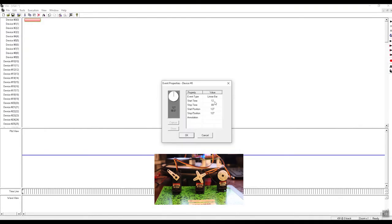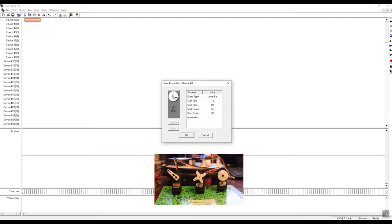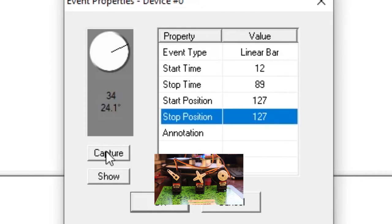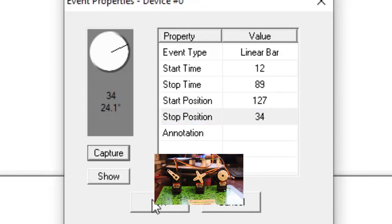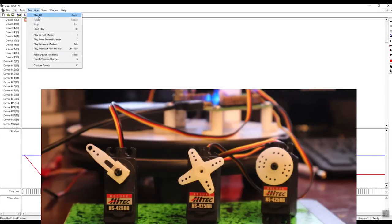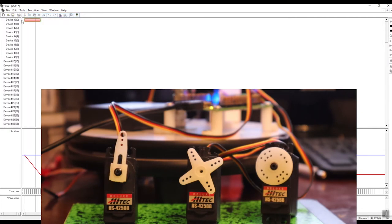If I press on this, I'm starting at position 127 and stopping at position 127. Well, I don't want to do that. Maybe I want the head to turn to the right. So I'll turn that, and then for the stop position, I'll capture that. So now, when I hit execute, that servo is going to start from the 127 to the position I just set it to, and it's going to do it slowly.